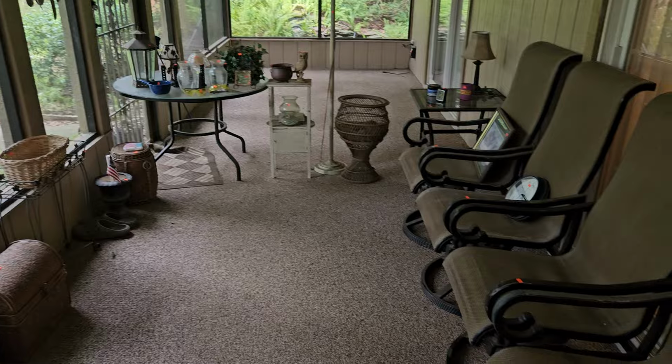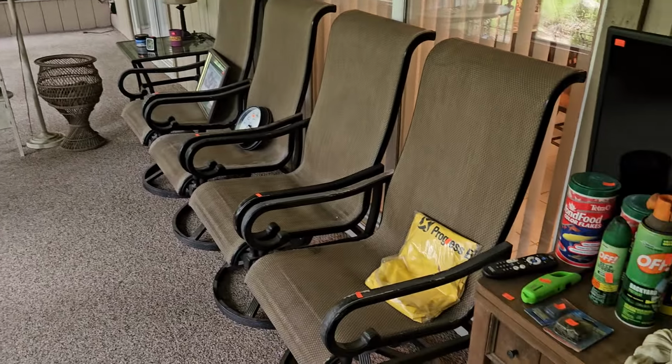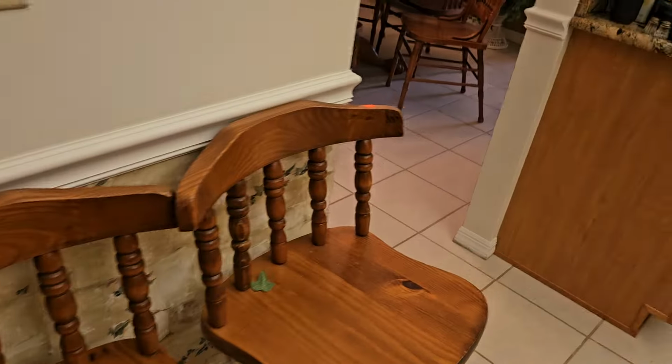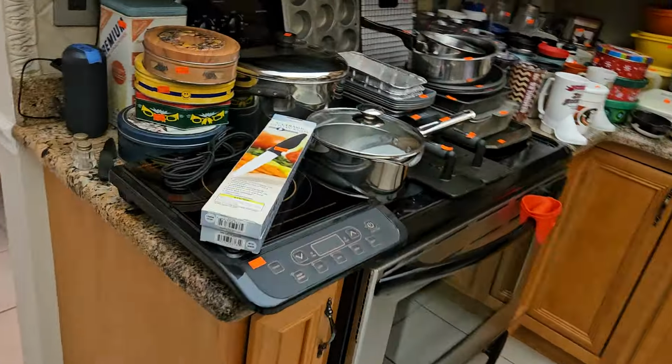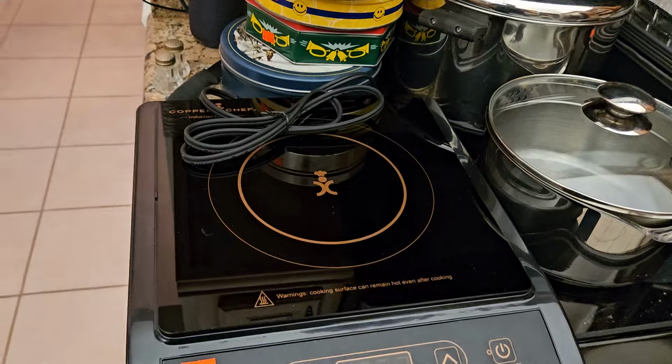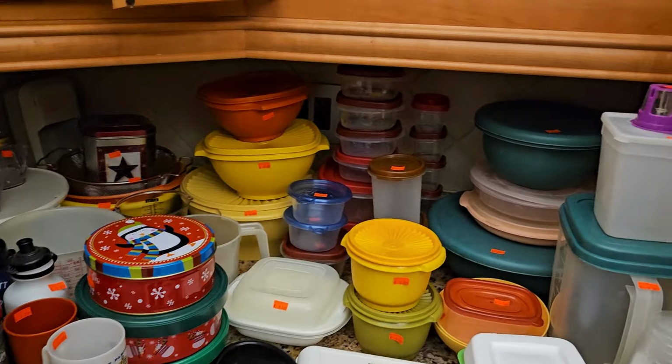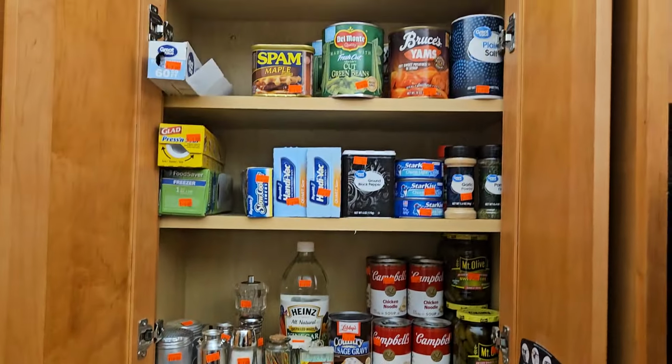Nice little patio set there. Four chairs. Pretty awesome. Couple stools. I'll take you over here. Ooh, everybody loves these things. Those are so awesome. Tupperware, vintage Tupperware. Got a little bit of food items there.